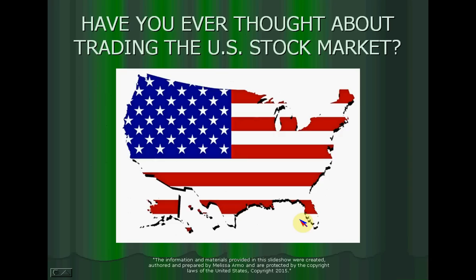Now, have you ever thought about trading the U.S. stock market? The great thing about the U.S. stock market is that it has set hours. It's not like the Forex market, which is 24 hours. It opens at 9:30 and closes at 4. I trade in the morning because gaps happen very quickly in the morning. But the good thing is that you have the fixed hours of the market.